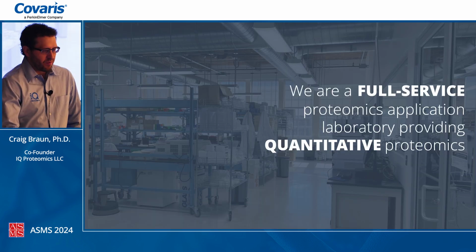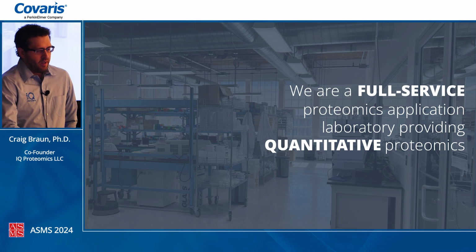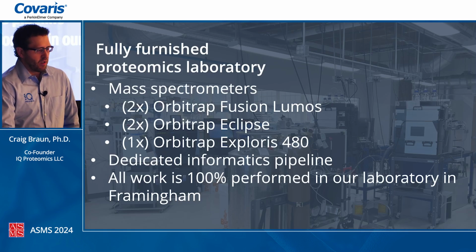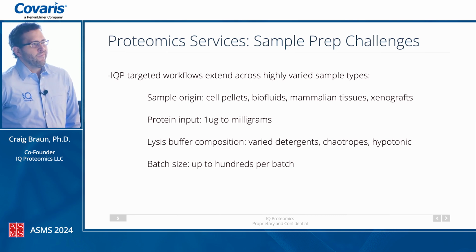We're a full-service proteomics laboratory focusing on quantitative proteomics, initially founded on isobaric proteomics multiplex workflows. That's what the I stands for in IQ. But we've moved a lot more into targeted workflows as we've matured as a company, and that encompasses a lot of what we do these days as well. So we have 5 mass specs in the lab currently, a dedicated informatics pipeline, and all the work's done at our laboratory in Framingham.